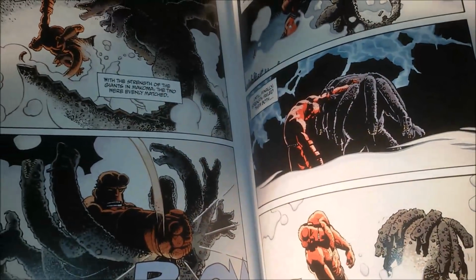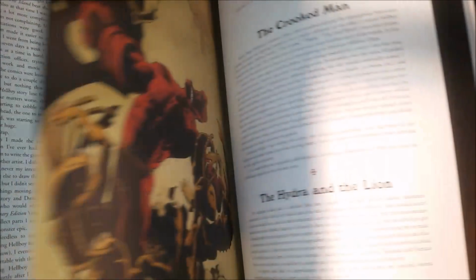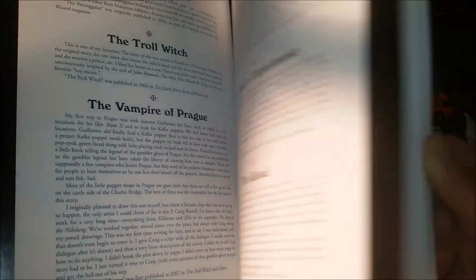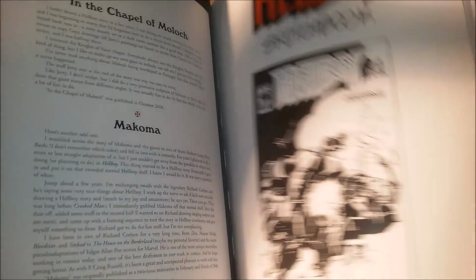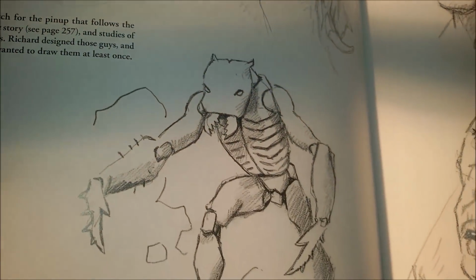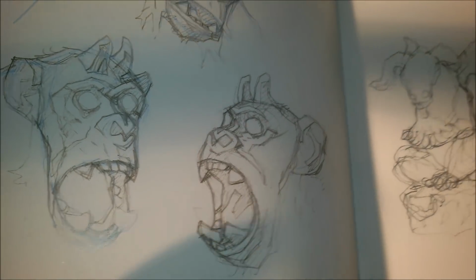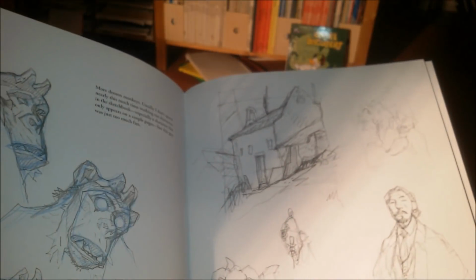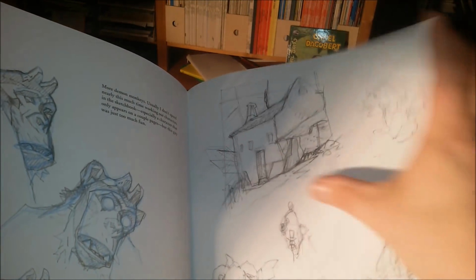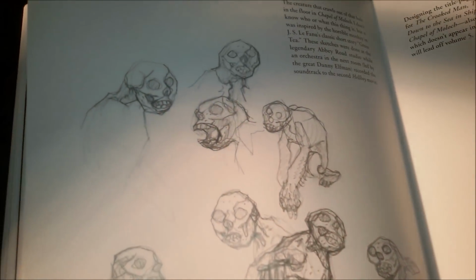So, what else here? Yeah, an afterword by Mignola himself, some story notes, and of course sketches. And we have, of course, a lot of sketches by Mignola himself, but some of Richard Corben. As usual, the sketchbook part is always very rewarding if you take your time to look at even some little drawings of houses or animals and the usual monsters and goofy characters from Mignola.